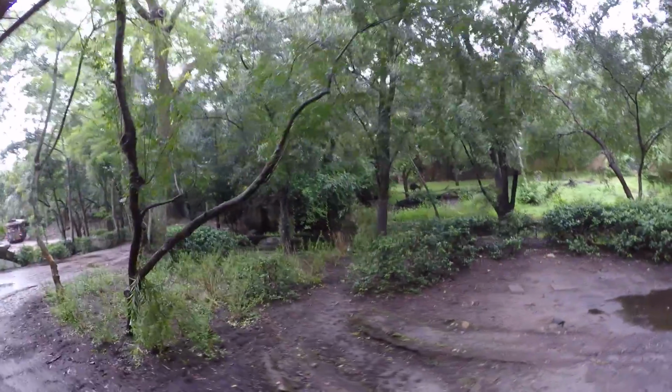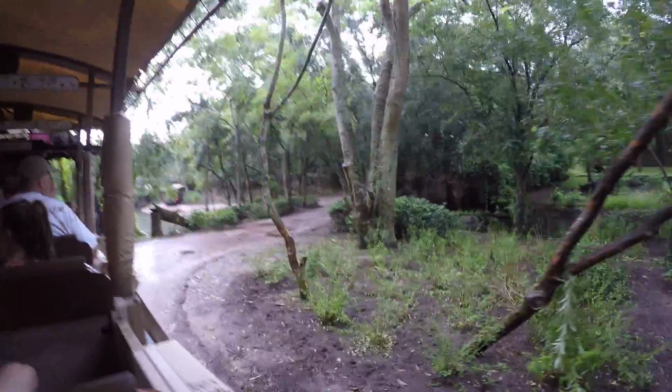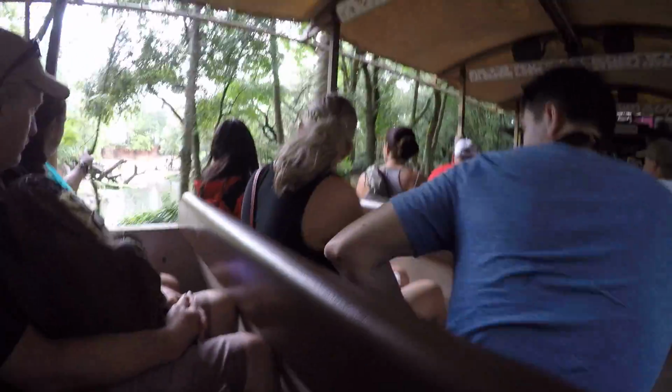Up here we come to a watering hole on our left-hand side, where I hope we'll see some of the rare species in the forest, like the black rhino. There are fewer than 5,000 black rhinos left in the world, so we're very lucky to see one today. I see them already, left-hand side.